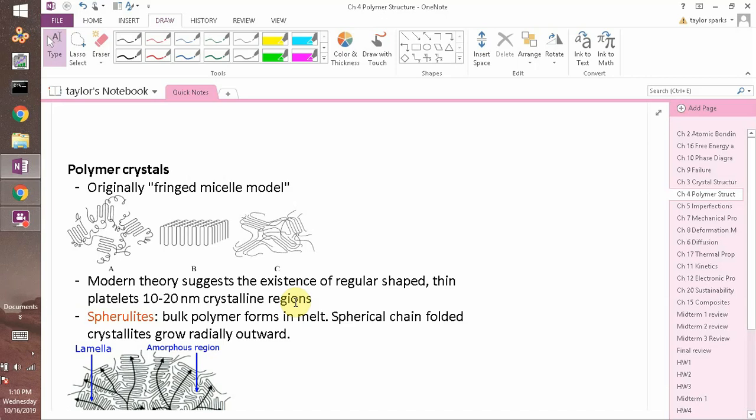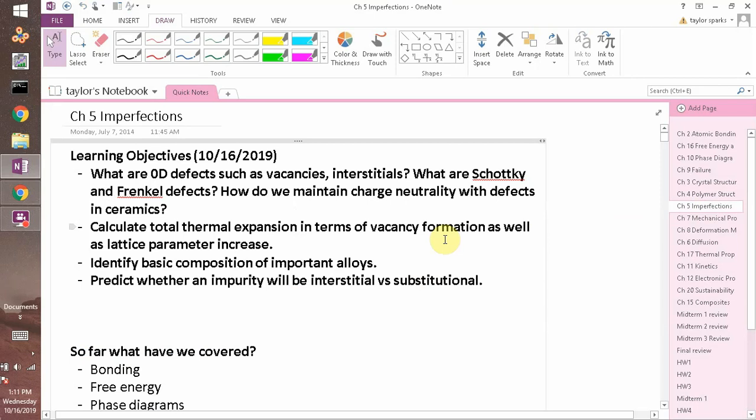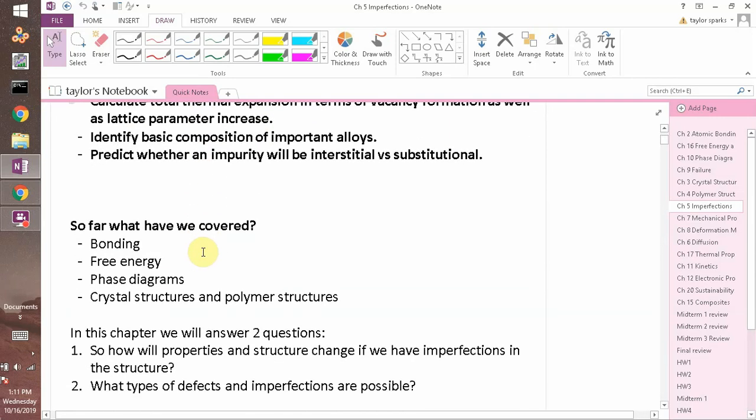Okay, let's shift gears and talk about defects now. So we've talked about perfect lattices, and now we're going to shift gears and talk about what happens when things aren't perfect, and why does that give us things like the Toyota Mirai, right? Or Mirai car, right? So our objectives for today are we're going to talk about point defects. These are defects that occur in one point. They're not a line, they're not a plane, they're not a three-dimensional object. It's a single point in your crystal that's wrong. Something's wrong there, okay? We're going to calculate total thermal expansion, and we're going to do that in terms of vacancies as well as just the lattice parameter expanding. Both of those things will lead to your total thermal expansion. We'll maybe get some time to talk about important alloys at the end.